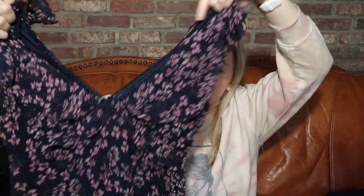Another Lulu's dress. This one I absolutely love. Lulu's I think does run a little bit small. Usually I wear a medium or large in dresses, depending on how much stretch there is in the back. So if this one was a large, I would have kept it, but it is a medium and I love it. I just think it's the prettiest dress ever.